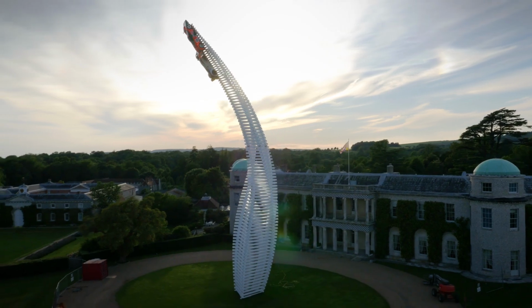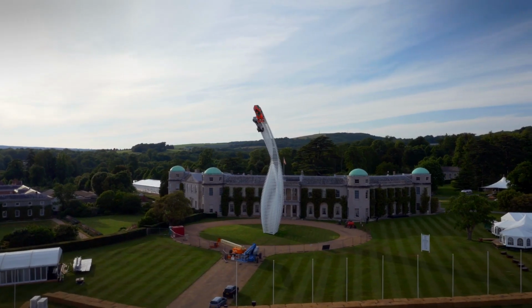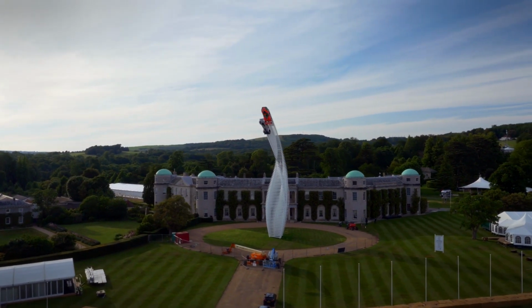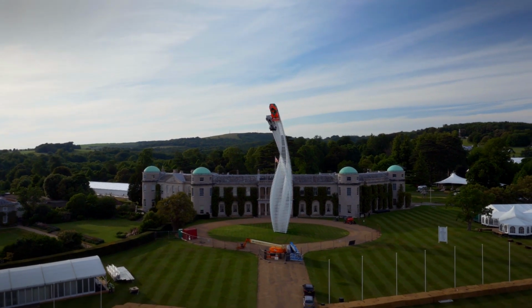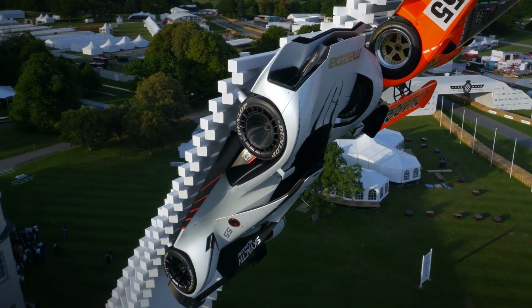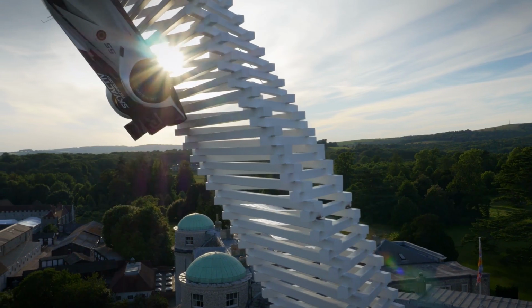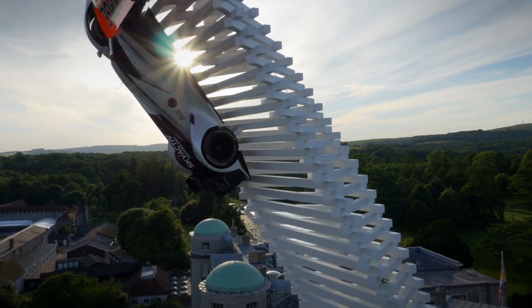Primarily, even though I work with the aspirations of the car company, their DNA, their spirit and their history, my primary responsibility is to the people who visit the Festival of Speed, and to give them something that really inspires and gives them what it is they're looking for, which is something that makes them go, wow, and that's really what I try to do. The sculpture's here for the Festival of Speed.